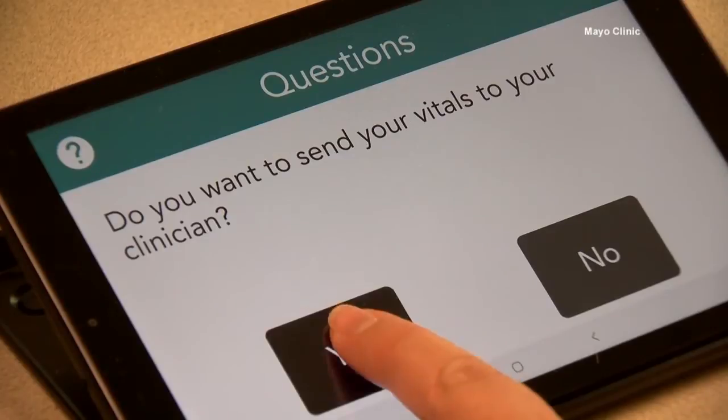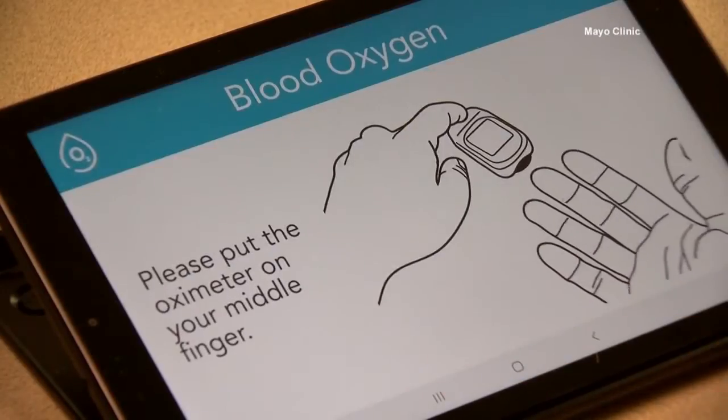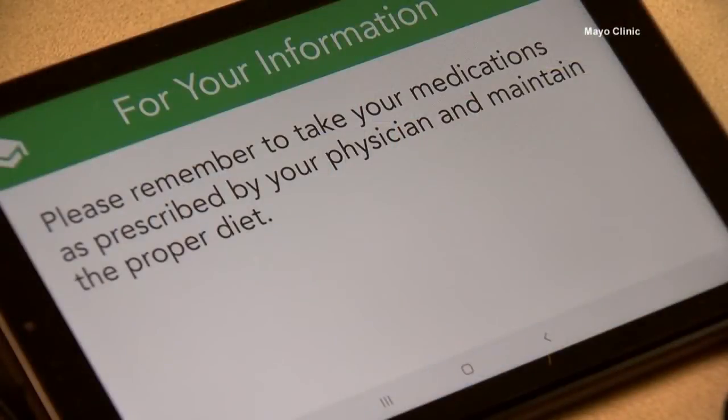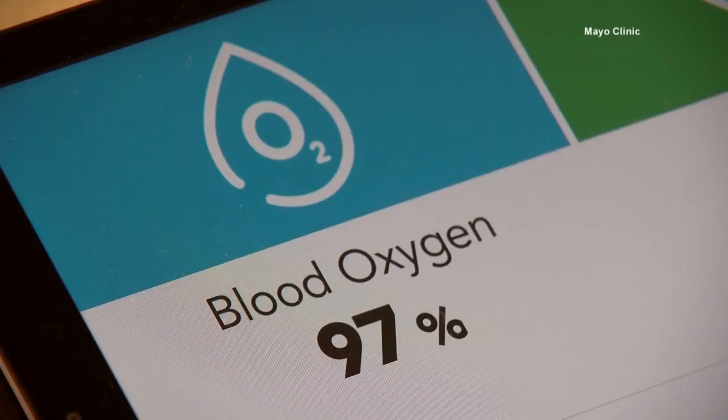Mayo Clinic Dr. D.P. Goyle and his daughter contracted the virus and used the remote monitoring program as they recovered. For both of us, it gave us this tremendous sense of comfort to know that there was someone watching our symptoms, our vital signs, and knowing when to escalate care. The program is set up to ask COVID-related questions so health officials can better assess a patient's symptoms.